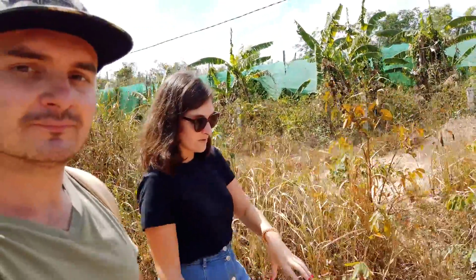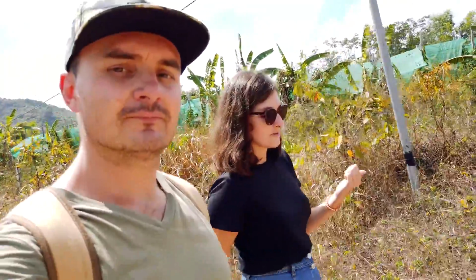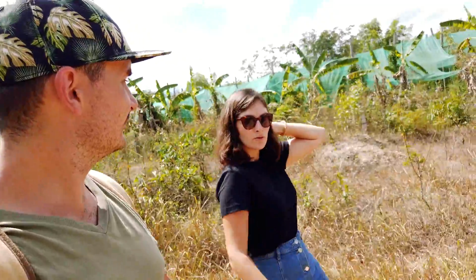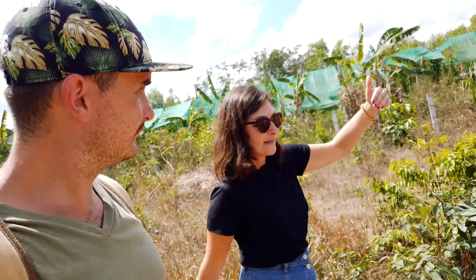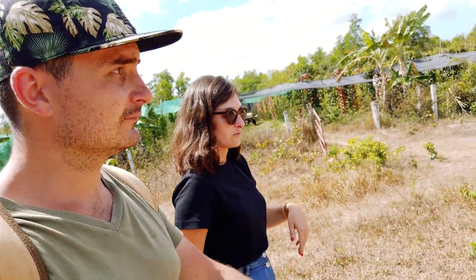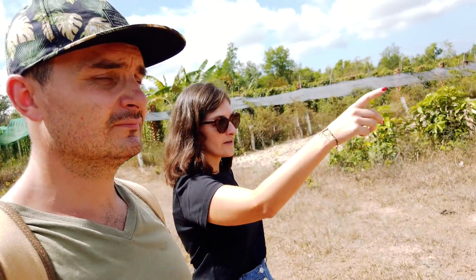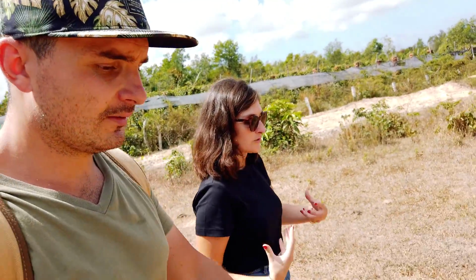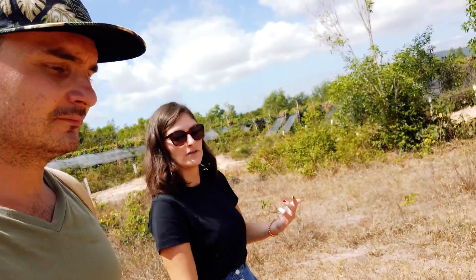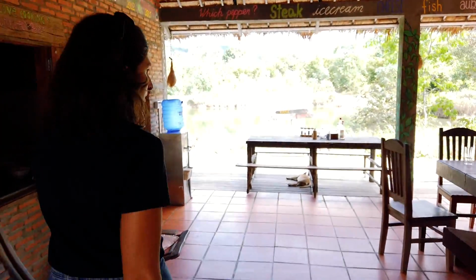The first one is the ground, because there are special minerals here that you can't find anywhere. The second one is because we are really close to the sea. So you have the iodine in the sea, and it comes here with the wind. And because of the water, because we can't use water with pollution, and here we have a lot of water just here. So it's our own water, and the water is really good for this plant. So there are 3 reasons that Kampot pepper is really famous. So now you know everything about pepper.